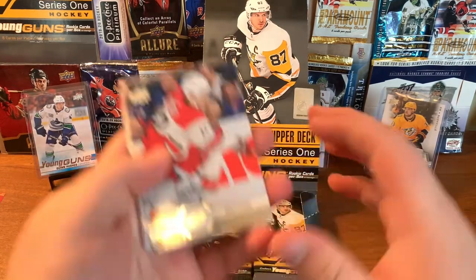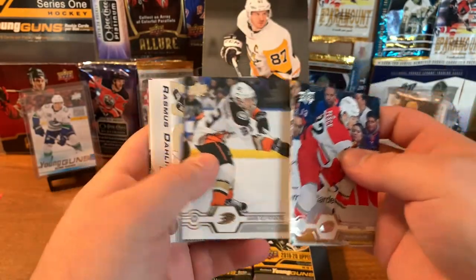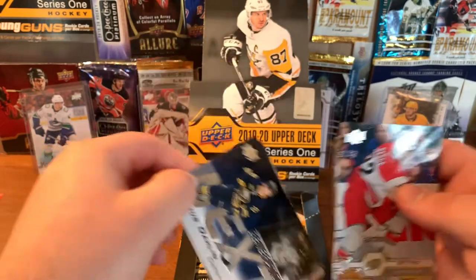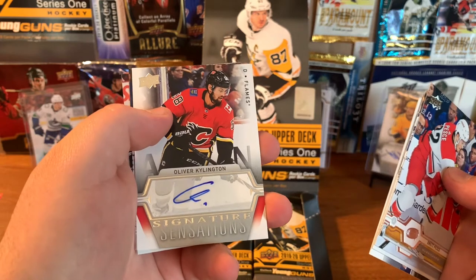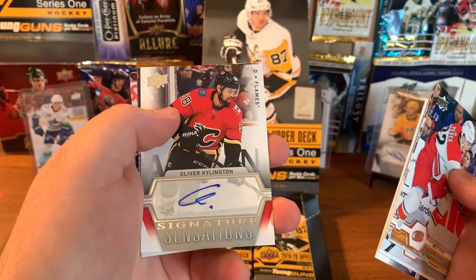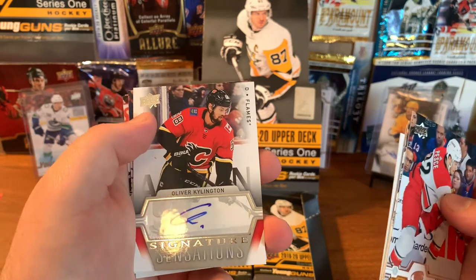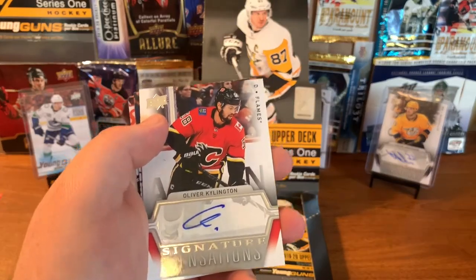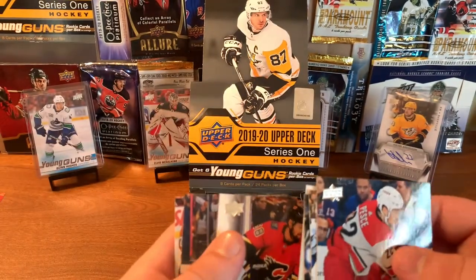All right, we got Brett Pesce, Kyle Turris, Jakob Silfverberg, Generation Next of Rasmus Dahlin. Ooh, Signature Sensations of Oliver Kylington. I do not know who that is, but every time I've pulled an auto, it's been in the first pack, so I guess we're keeping that streak alive, but that's a really cool card.